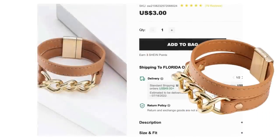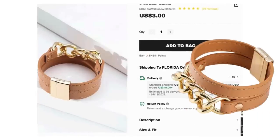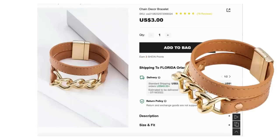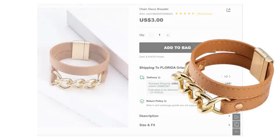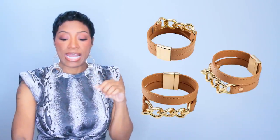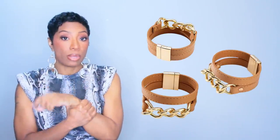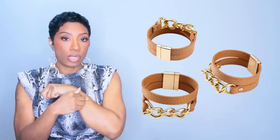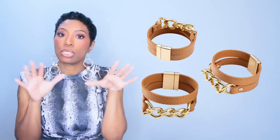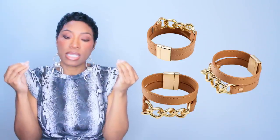Now, the bracelets are important as well. The bracelets matter. So I found the bracelets. Some options for the bracelets. I'm going to walk y'all through them. So this first one, I found at SHEIN. It's $3. This is called the Chain Decor Bracelet. And it works. It matches the belt, the second belt. It has a little bit of gold detailing, but I don't think that matters or takes away from anything. I think it would still just work just as nicely as anything else would.